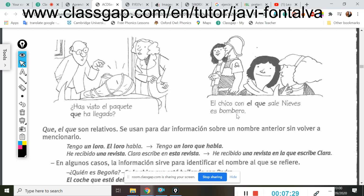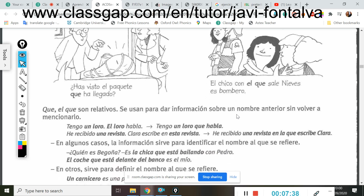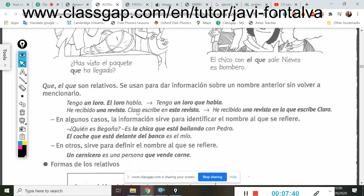I think this needs a little more practice. The more you read, the more you get the feel of this kind of thing. Definitely. Let's take a look at some more examples. Que and el que are the most common ones. Que can be "that," but it can also be "and," or porque is "because." Don't worry, we're going to take a look at some of this.